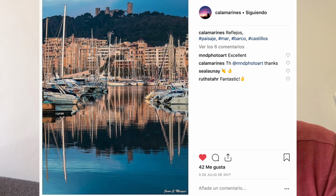The following picture, I really like reflections, and boats and water and sea. So I thought it was a nice capture, that you have the castle at the top and the composition is nice. I really like that picture, so I wanted to share it with you.